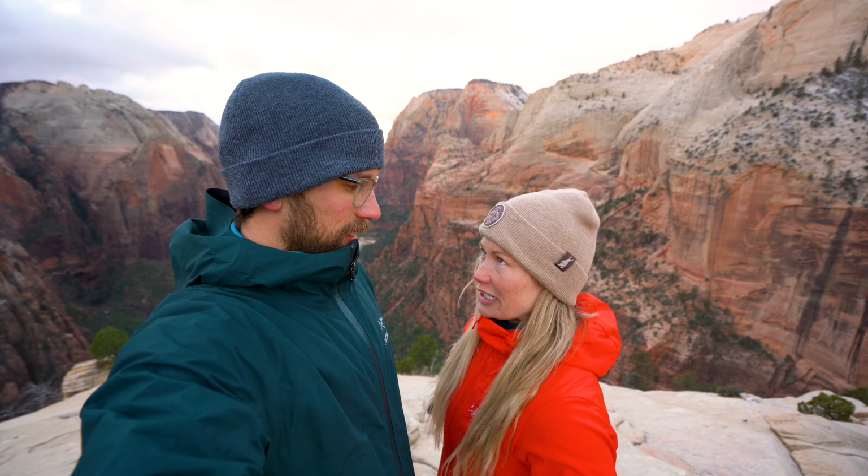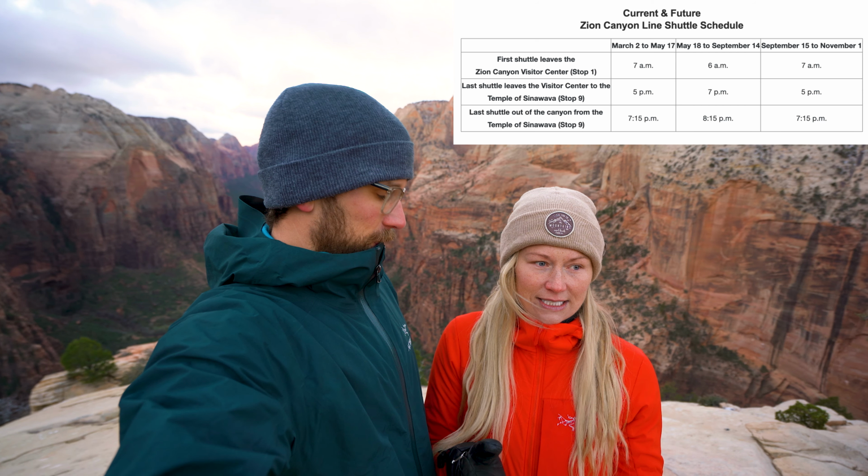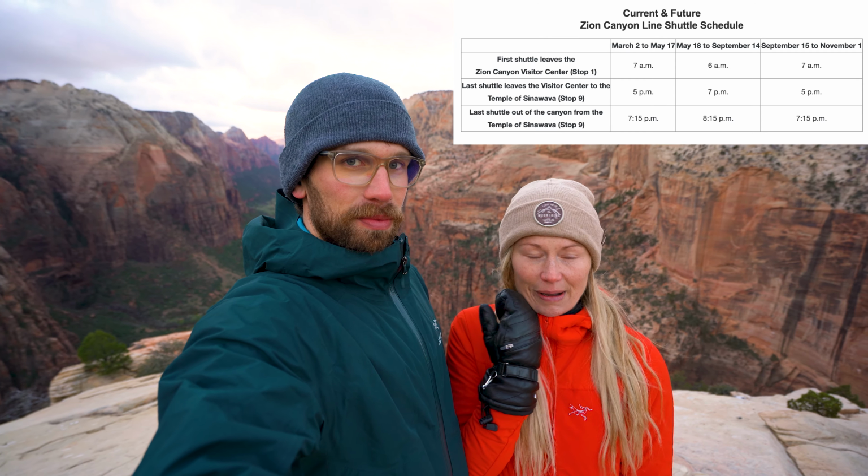We started this journey at 4 a.m. this morning, woke up and drove into the park. There are shuttles running. They start at 7 this time of year. Obviously sunrise is at 7:09 or something like that. So we actually decided to bike to the trailhead.